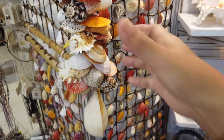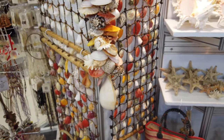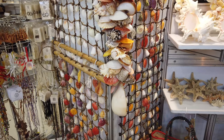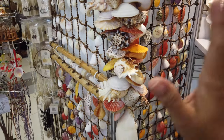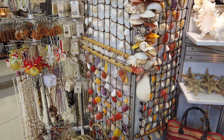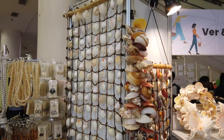Unsa man ni siya, ma'am? Para asa ni ma'am? Door entrance. Oh. I was correct. It was for a door entrance, and then they can decorate it with shells instead of some climbing ivies. This is your choice, so that you can have your Filipino touch on your houses, wherever you are abroad.